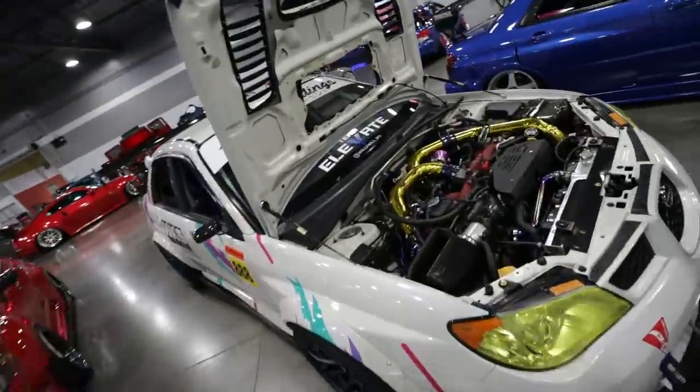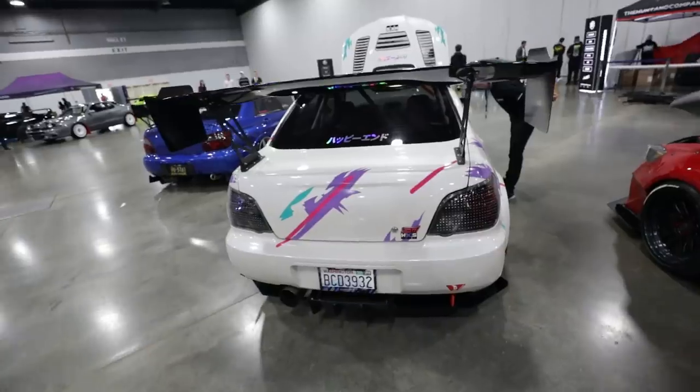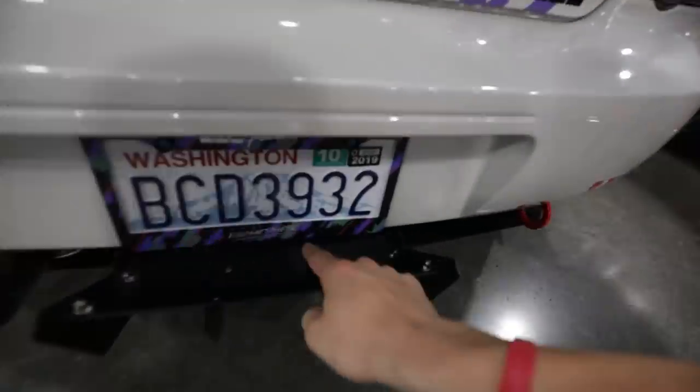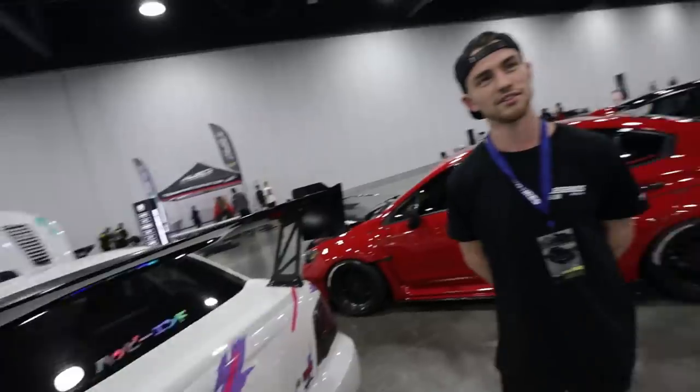Here's his Instagram if you guys want to see it. Very awesome STI, brother. I would love to own a Hawkeye someday. Even the taillights, he's got the full LED taillights. Even down to the license plate. Oh, Illumisthetic, I have the same one. Yeah, they gave me one at San Jose. I broke it. I'm sorry.